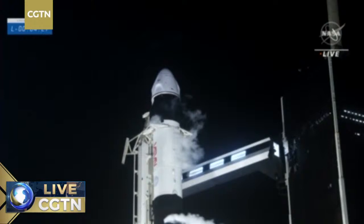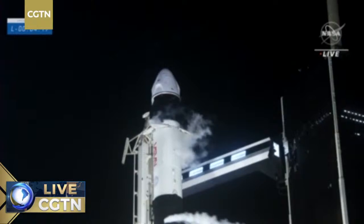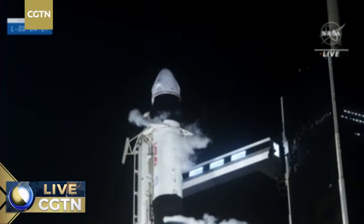Strong back is retracting. We heard the call out. Strong back is beginning to retract. We're into the automated sequence. We should see the clamp arms that are just visible there around the top of the second stage begin to open up. Once they are open, then the strong back will begin to move away from the Falcon 9.